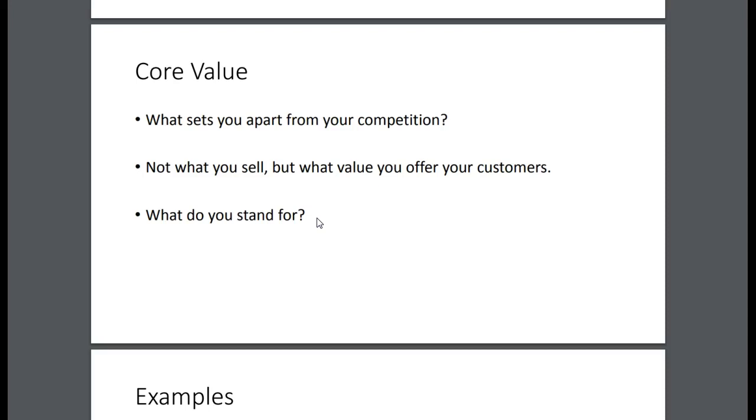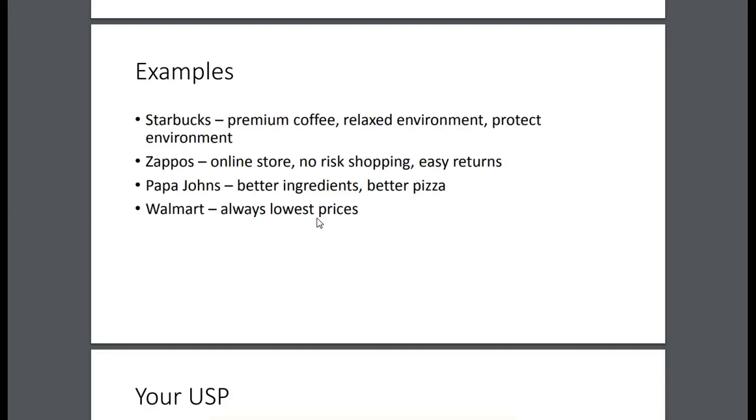And what do we stand for? Great customer service. We want to be the friendly online store that people can go to and know that we love fabric. Let me give you an example.